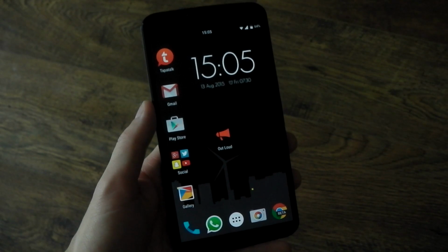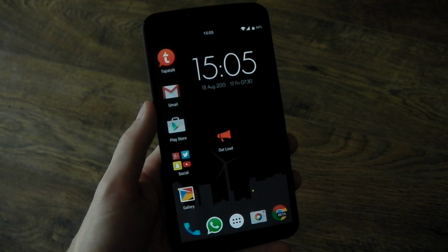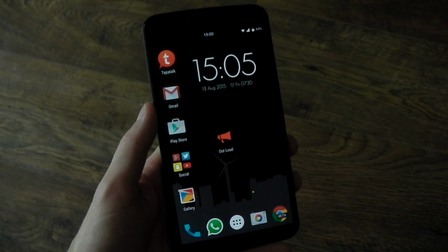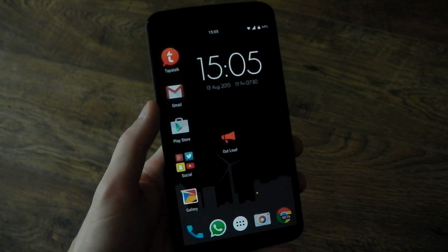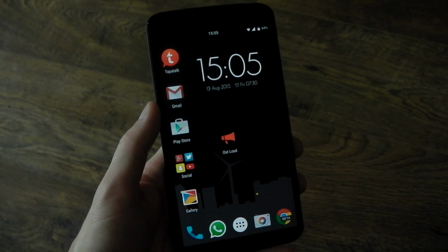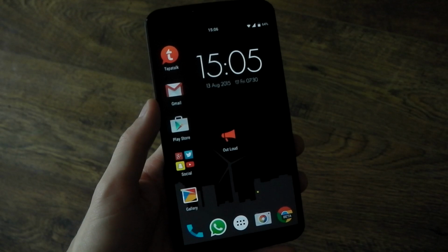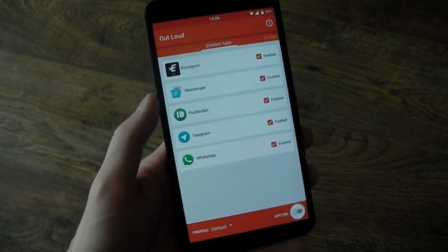Now the app is free in the Play Store, but in its free state it's quite limited. For example, you can only choose one application for the notifications to be read aloud. So you can go ahead and download it, try it for free for a bit, see if it's to your liking. Then if you like it, you can buy the in-app purchase. And I would say it's well worth it. You get a lot of cool features and you can choose unlimited applications to be read aloud as well. So pretty awesome. Now the application itself is very clean and well made.